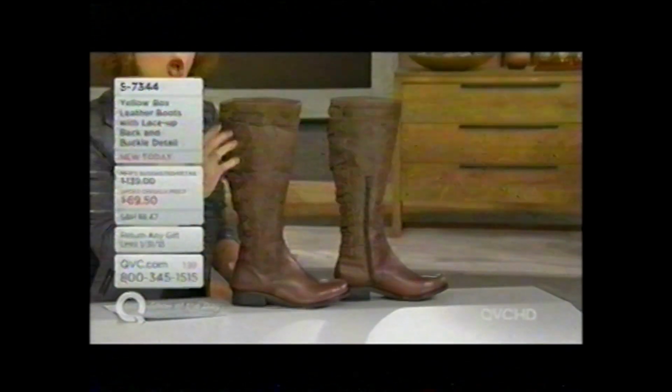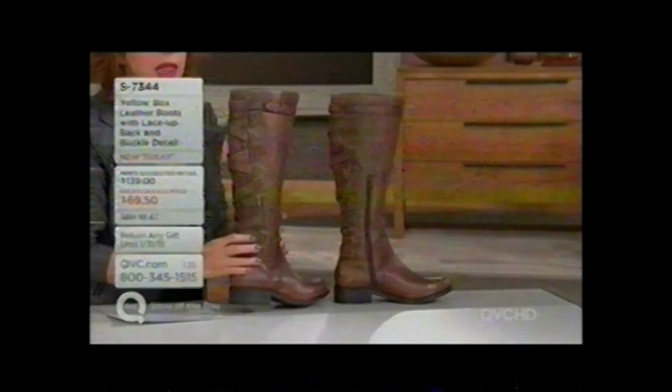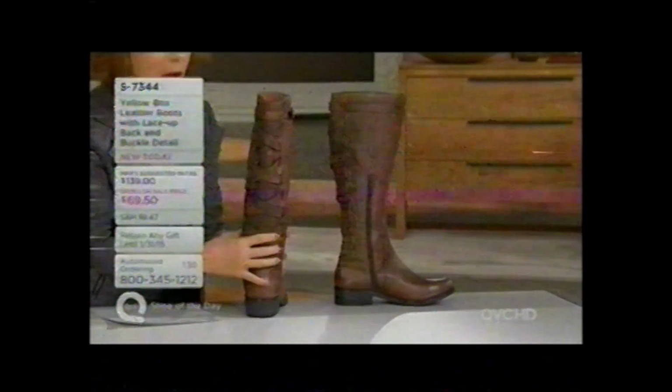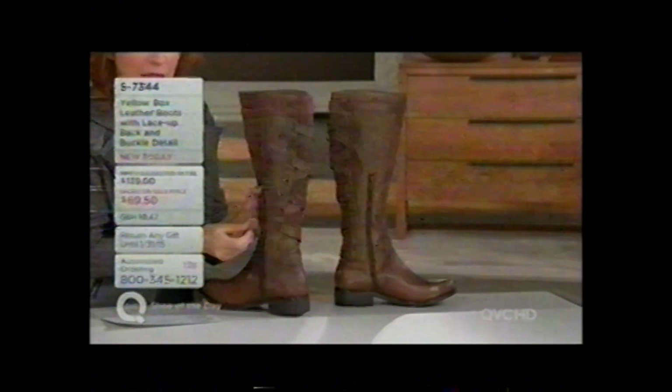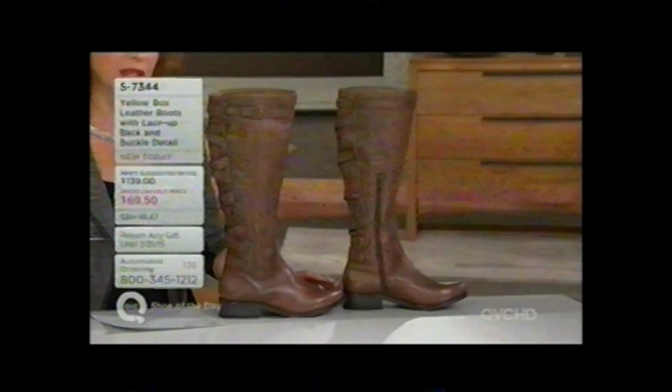And so in this case, we have the yellow box leather boots with the lace-up back and the buckle detail. Love the lace-up back, and the good thing is we don't actually have to lace anything because there's a zipper right here on the inside that can help you to get in and out of the boots. Your manufacturer's suggested retail price is $139. The shoes on sale price is half that. So as we celebrate Fanny throughout the month of October, the shoes essentially are half the manufacturer's suggested retail price, and then the money is being donated to fight breast cancer. And so $69.50 is the price on this.